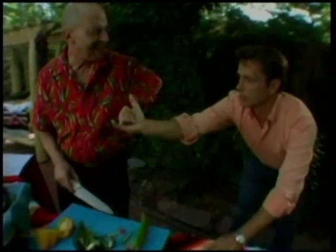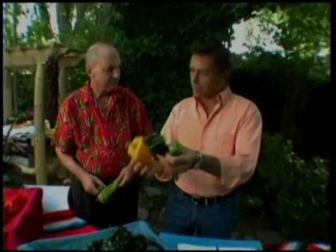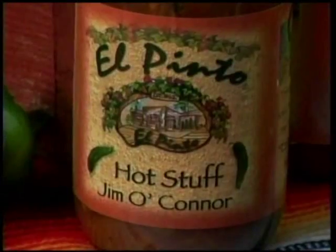Thanks to Dave DeWitt and the folks at El Pinto, I was now on my way to becoming a chili aficionado, or as Dave calls it, a chili head. So much so, they even made a salsa in my honor. I now understand how easy it was to get hooked on the heat. Nice.